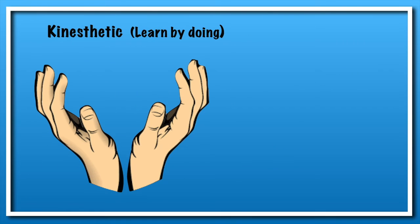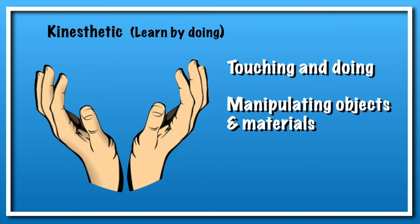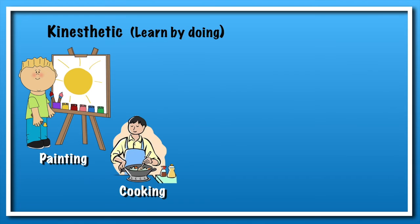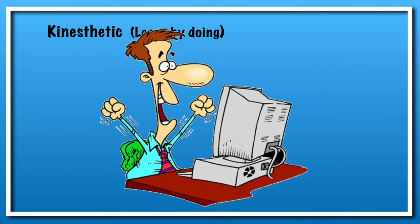Kinesthetic or tactile learners learn best by touching and doing. Hands-on experience is important to kinesthetic learners. They enjoy performing tasks that involve directly manipulating objects and materials. They are usually good at applied activities such as painting, cooking, mechanics, sports, and woodworking. When it comes to learning the computer, they usually like to actually practice doing something in order to learn it.